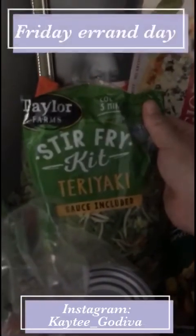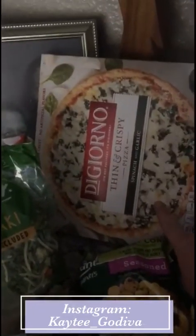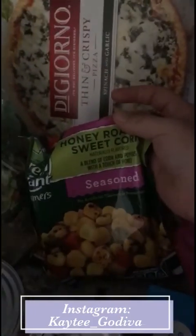Okay, so to get this started, just to go through, we got some tomatoes, lettuce, teriyaki, stir fry. I've been putting this in our stir fry, which is broccoli slaw. This is our new pizza we've been getting, spinach and garlic, it's really good. I got some honey roasted seasoned corn for a side dish. We got kale pecan cranberry salad, Southwest cream cheese, which we use for bagels, and my chicken.